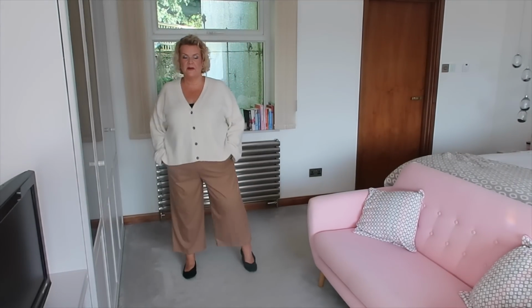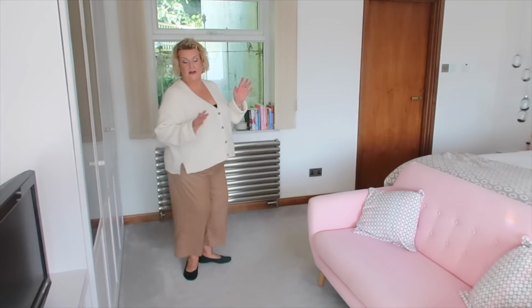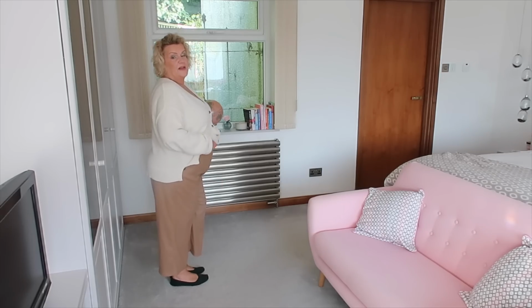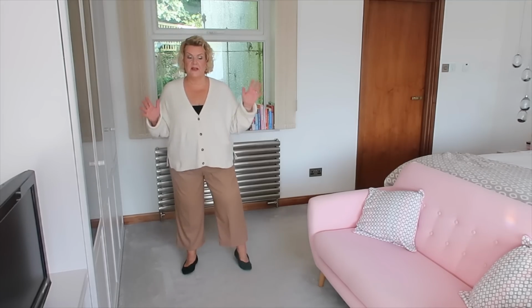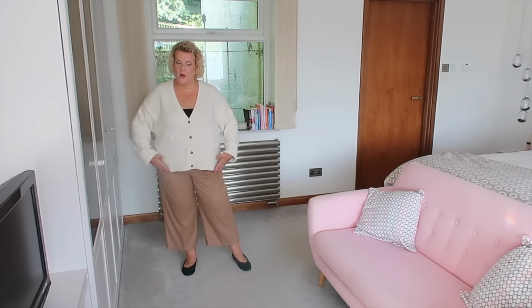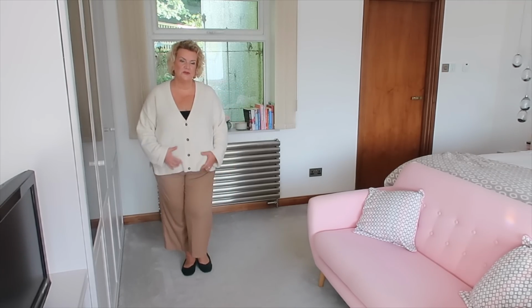Okay, I'm in two minds about these, not quite sure how I feel. Lengthwise, they're a lot better. They're definitely a cropped trouser on me, which is good. They're a little bit snug around the tummy area. And I feel like if I wore something that was too long, it wouldn't balance well because the trousers are cropped. I don't want too long a top.